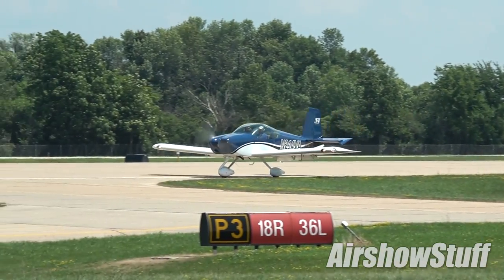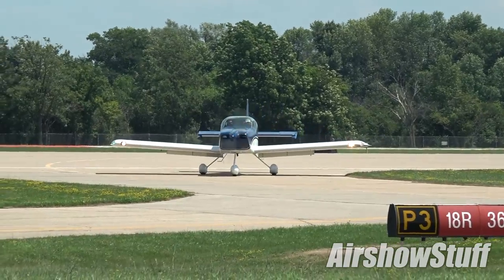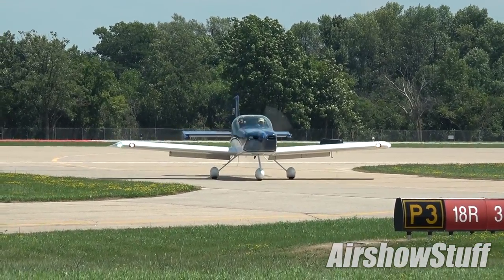Roger, you can break beam the tire, and actually just keep this inside the tire. Right turn, runway 36 left.